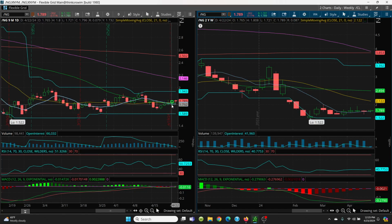Now, if you notice yesterday's candle, it had a bottoming tail, and it put in a low yesterday of say 1.72. So you had a nice, good bottoming tail right there. And today we still have a red candle, yeah. However, now we're above your key level.